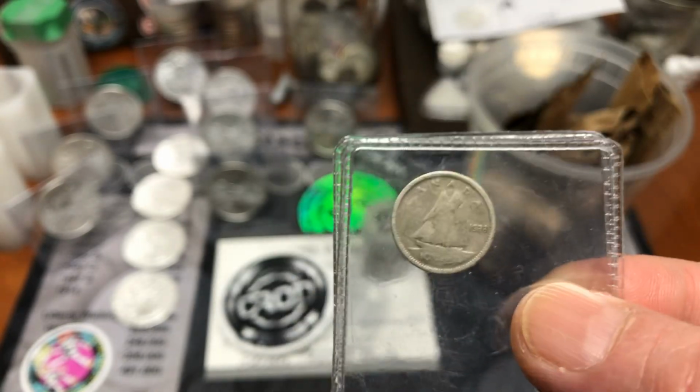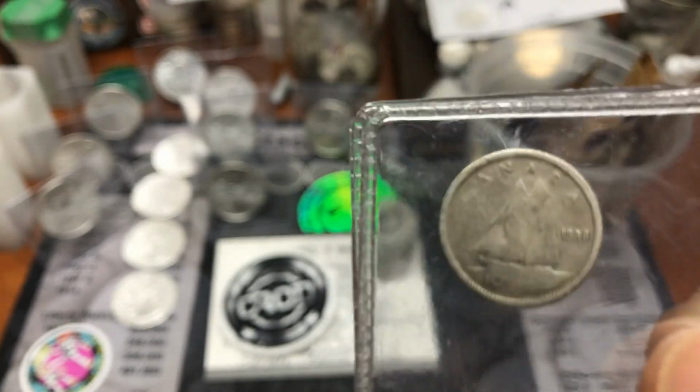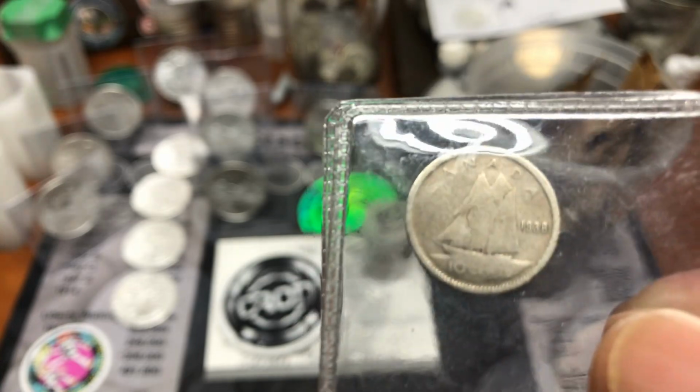And thank you for that, by the way. I love you, and I will never ever get rid of this coin. It means a lot to me.